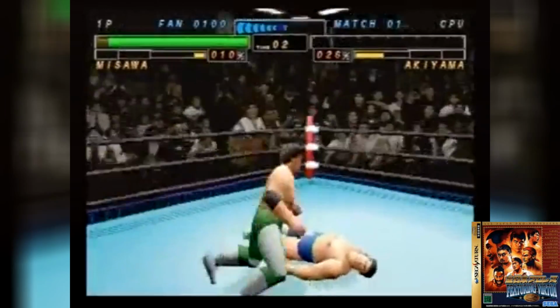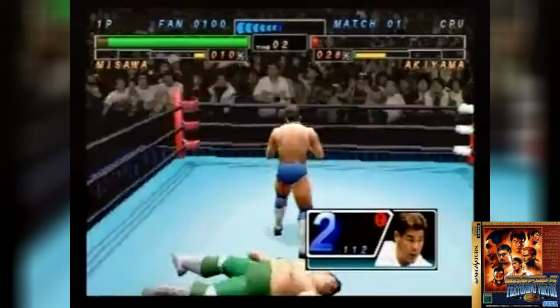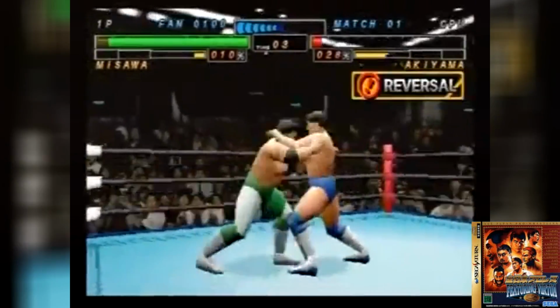All Japan Pro Wrestling was a big company at the time. There's some gaijins in there like Stan Hansen and Dr. Death Steve Williams, along with Japanese legends in the game.